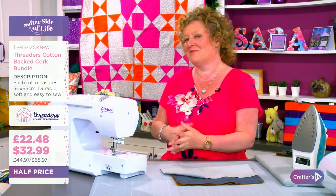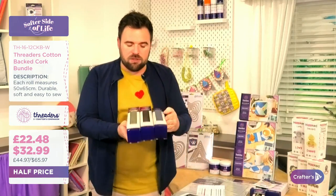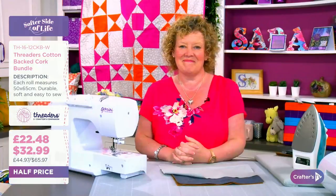Right, very, very busy on that cork fabric. Don't forget, I know Leanne was going to do this demonstration a little bit later, but we managed to convince her to do it a bit early because I think it is going to go. So I'm going to hand you back over to Leanne.